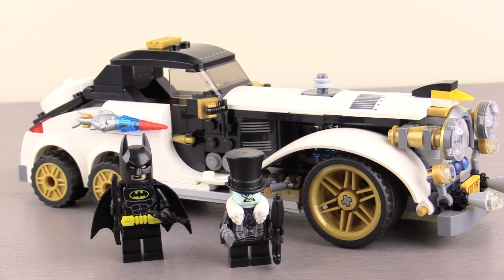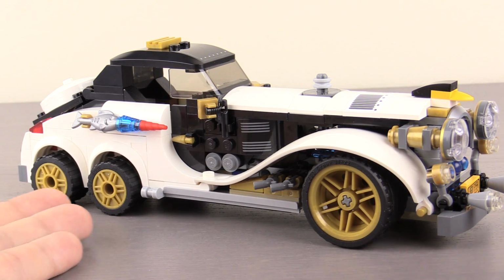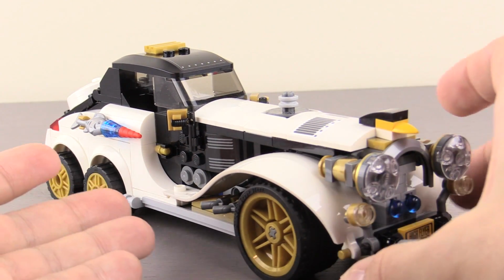So here we have the Arctic Roller fully assembled, and my goodness, is this vehicle an absolute masterpiece, at least in my mind. I just think they did such an excellent job with the way that this whole vehicle turned out. So without further ado, let's jump right into the vehicle itself. And I mean, what can I say? This thing is absolutely beautiful.